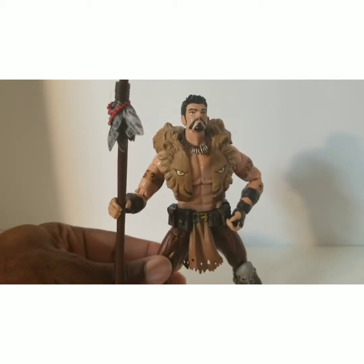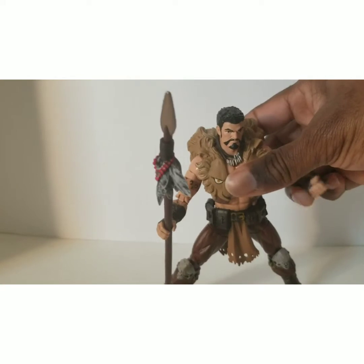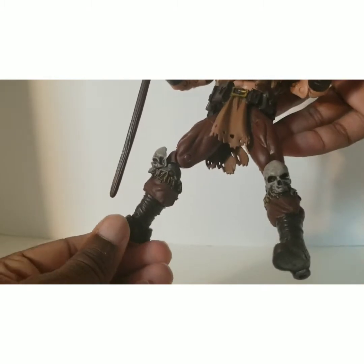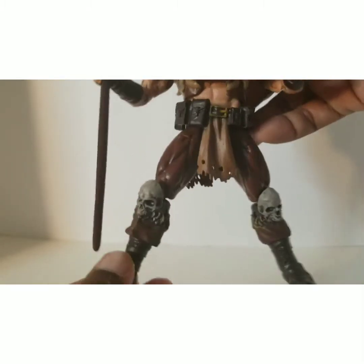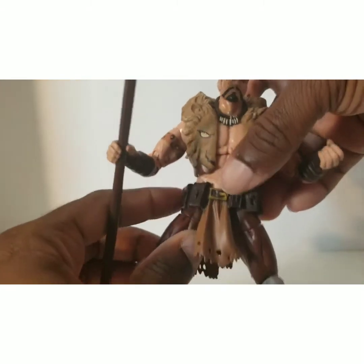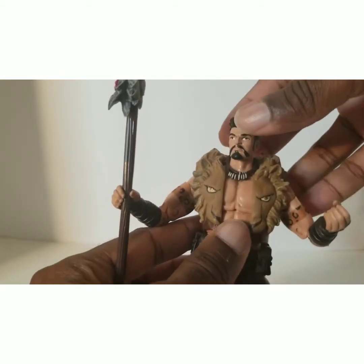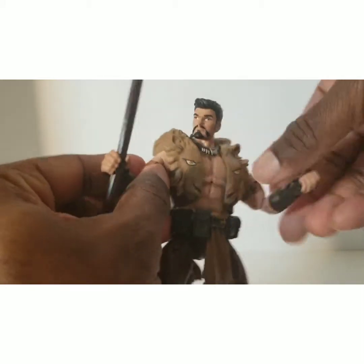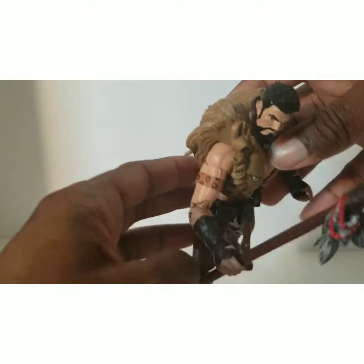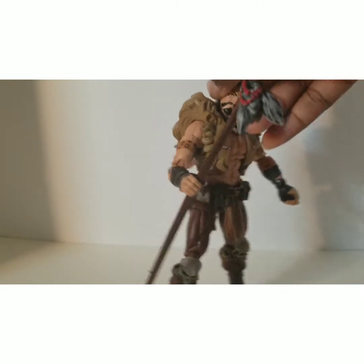Next up is Kraven the Hunter, and I really like this figure. He has very good articulation, but I really like the detail of his costume. Like those skulls on his knees. The boots are fine. The belt with the cloth. The tiger vest. The head is decent. The necklace. The wraps around his hand. Wraps around his bicep. I think he's very detailed. Even the spear he comes with is detailed.